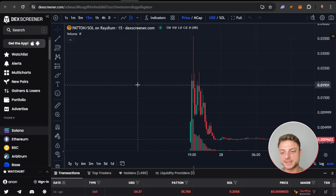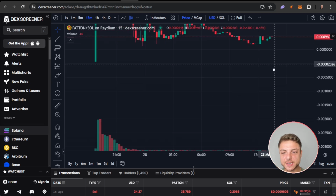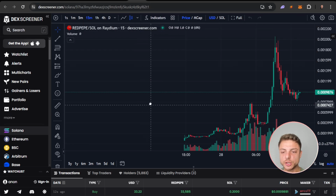Again, absolutely disgusting. Don't want to be catching a knife. You want to be trading in the direction of the trend. You look at the overall trend right now, clearly to the downside. Even if we do get a quick 100% bump to the upside, the probability of these types of trades when you take them to the long term, not as successful.